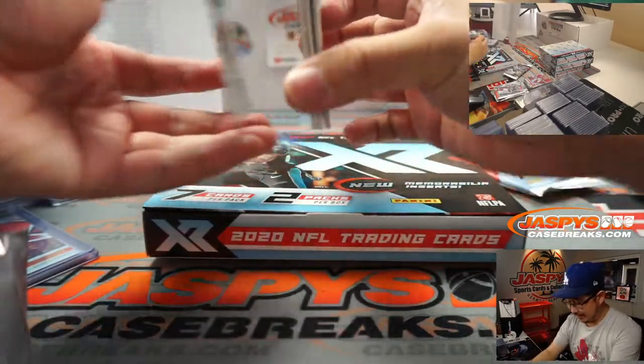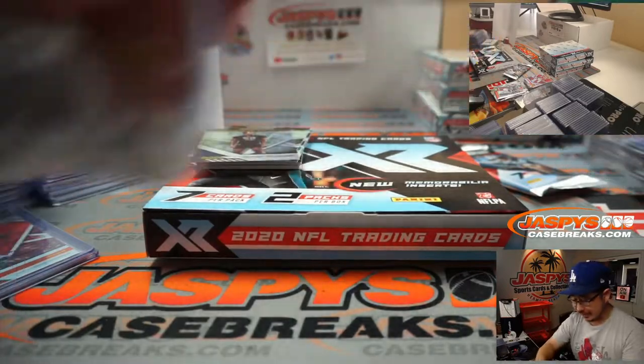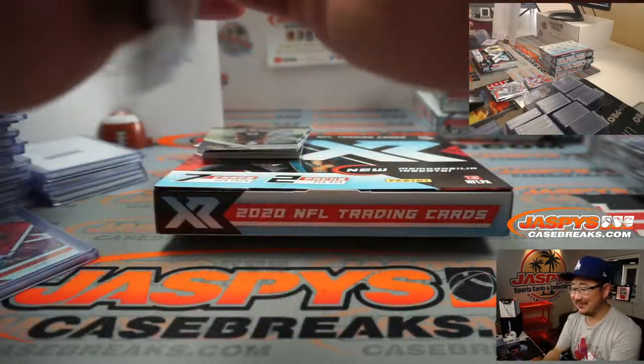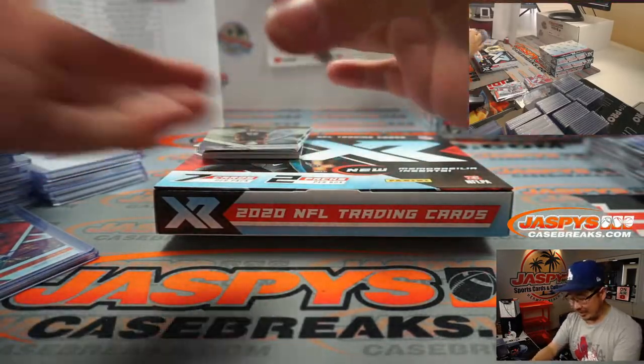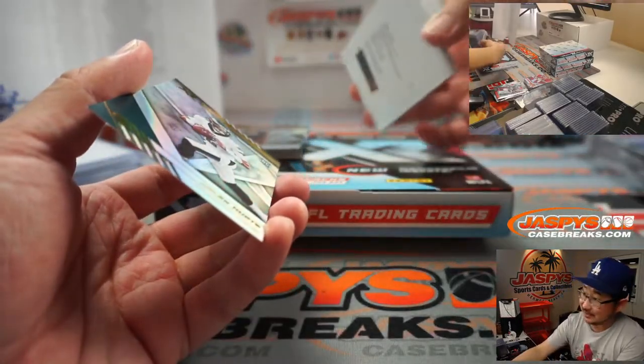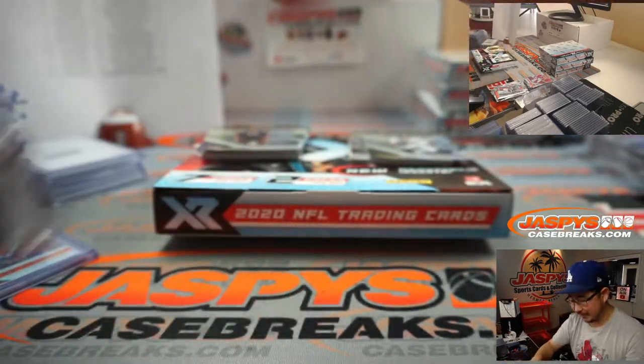That's right, Evan. And Aubrey gets a free top loader as well with that redemption. It's just the extra bit of service that we at Jaspy's Case Breaks like to deliver. And here's someone else who is going to get a free top loader too. Another redemption on the bottom.